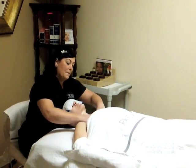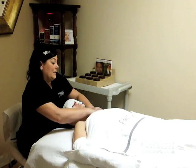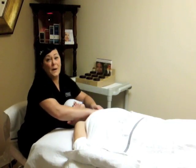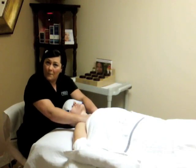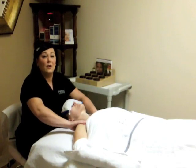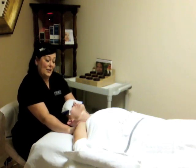Now obviously, the whole of the Wow Factor facial is written for a 60-minute procedure, but depending on your salon or spa, if you wanted to have this as a longer treatment procedure, you could offer more of a neck and shoulder massage at this point. But I'm going to move into one of our next stages.